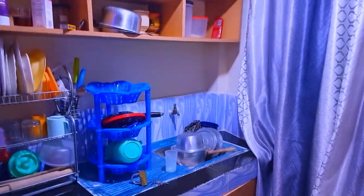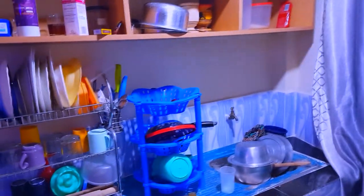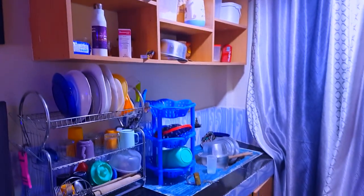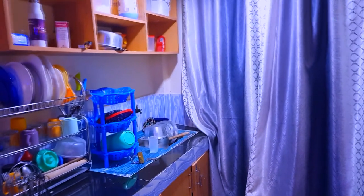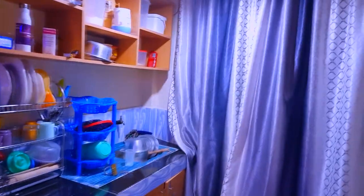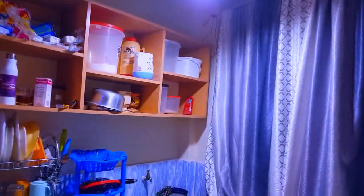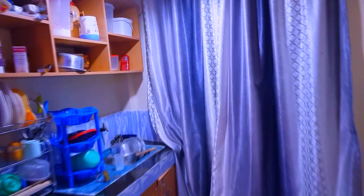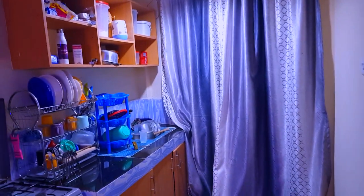The kitchen, guys, don't worry about the dishes. It's in the morning. Kara is doing some laundry outside. But this is our kitchen setup, guys. As you can see, this kitchen is very big. Yeah, to be sincere, this kitchen is big.